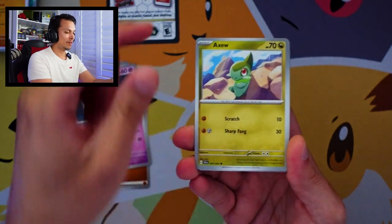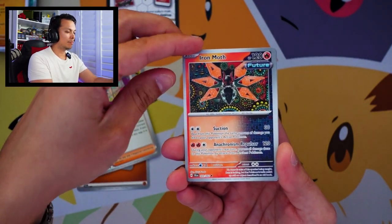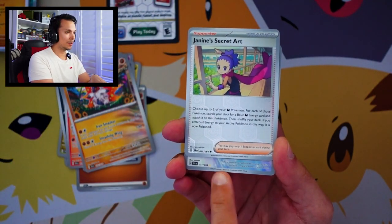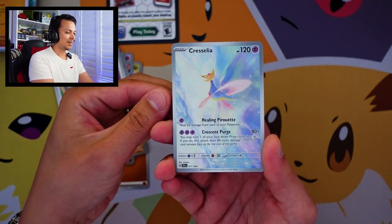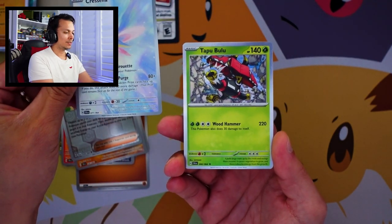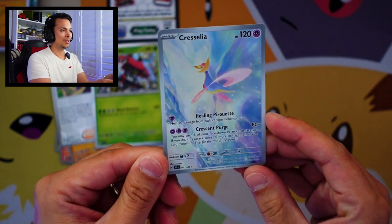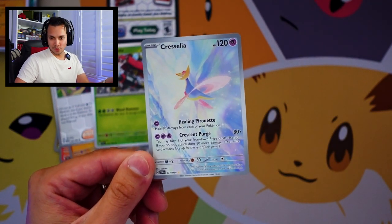This is always one of my favorite Pokemon. Golbat. A secret art again. The Iron Moth. Okay. Ooh, we got a reverse holo of this. That looks pretty cool. Oh, I think we might have a full art. Ooh. Chestalia. That actually might be worth some points, potentially. And Tabu Bulu. That's very nice. Yeah, it looks very nice. Look at that. Oh, that's so pretty. That is so pretty. All right, this actually might be worth some points for the versus.